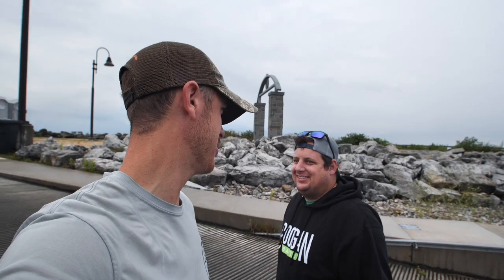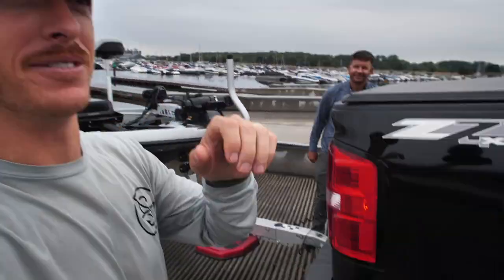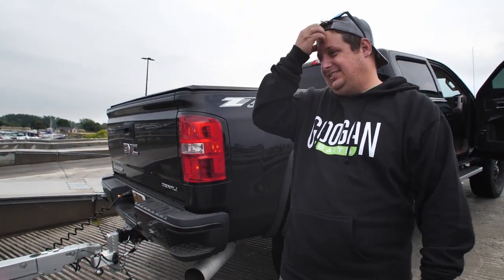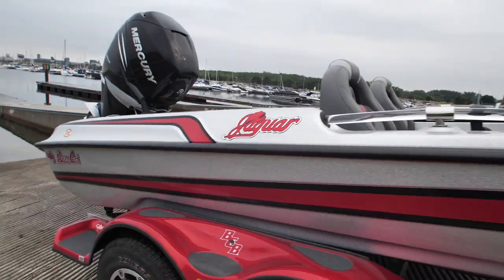First time going bass fishing on the big lake. On the big lakes. First time. You can see he's nervous already. I'm not nervous. Matt's nervous. Scared of large farm animals, but a little water, he'll be fine. I'm not worried about the Great Lakes. I probably shouldn't say that. We do have the biggest boat made on the market, just for reference.